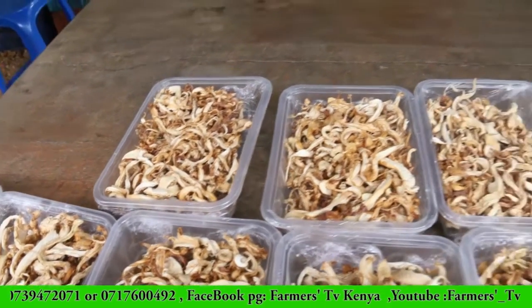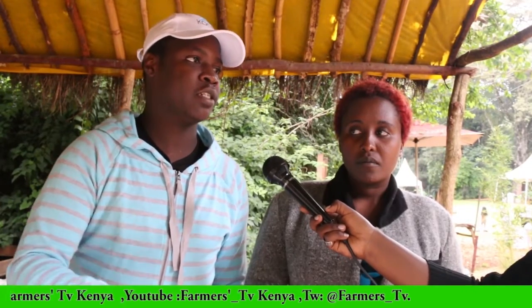Another mode of value addition is that we can also make powder out of it, and the powder is used majorly to make soups. We see some mothers mix it in the uji mix and make porridge for the kids. It's also used in making cakes.